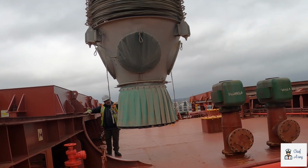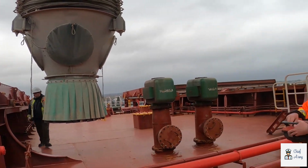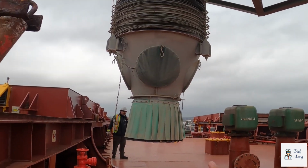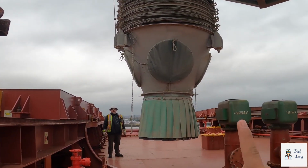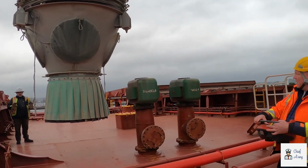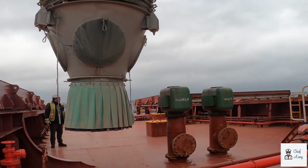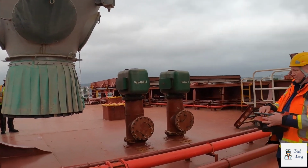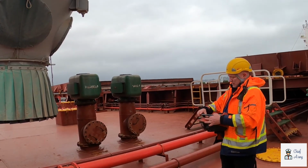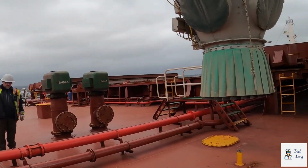So we need to be about this much? Okay. They don't want this to touch anything. No dragging, there is a measurement. You can't go any higher. Okay. Maybe 2 feet. 2 feet, okay. I got it.